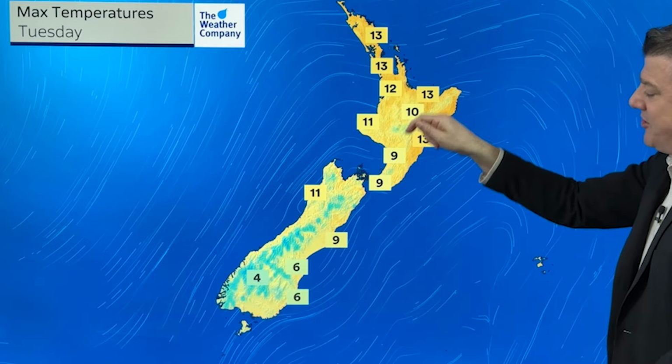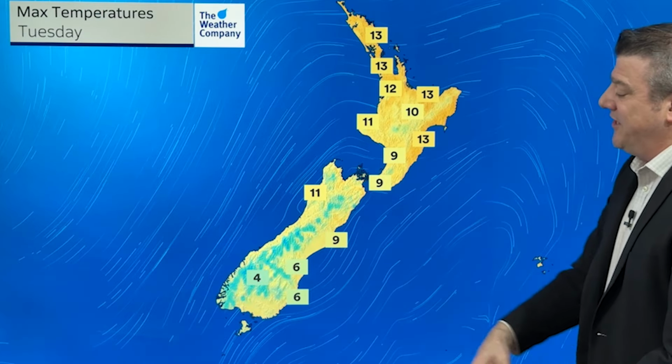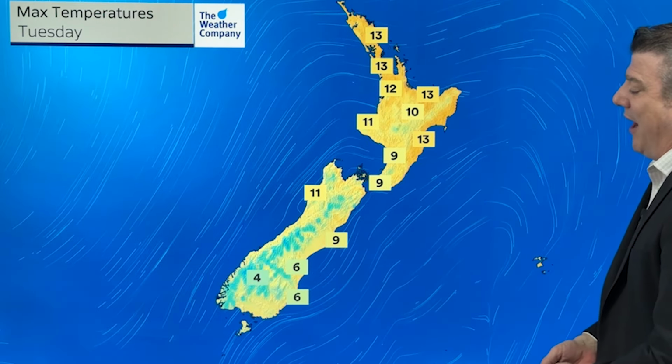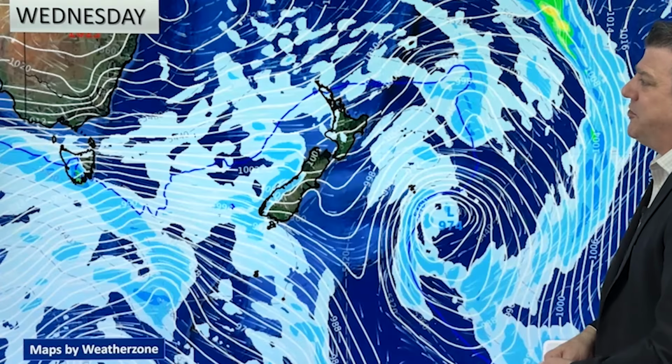Central New Zealand, temperatures are down a bit. And the South Island, especially the interior where you see the blue, that is getting much lower. Single digit temperatures, 4 degrees the maximum around areas like Wanaka and Queenstown, Cromwell. You might go up a degree or two more than that, but gives you an idea. It is a pretty cold day on Tuesday.